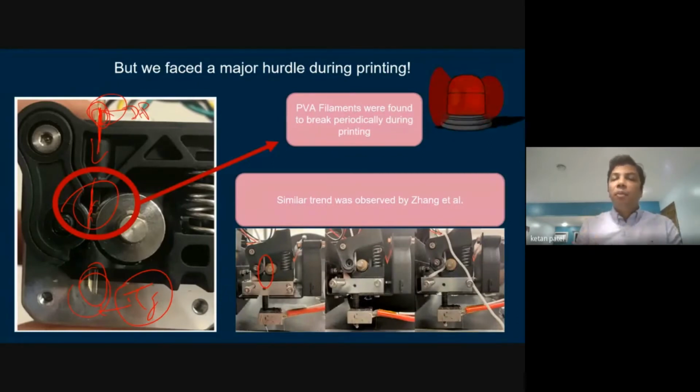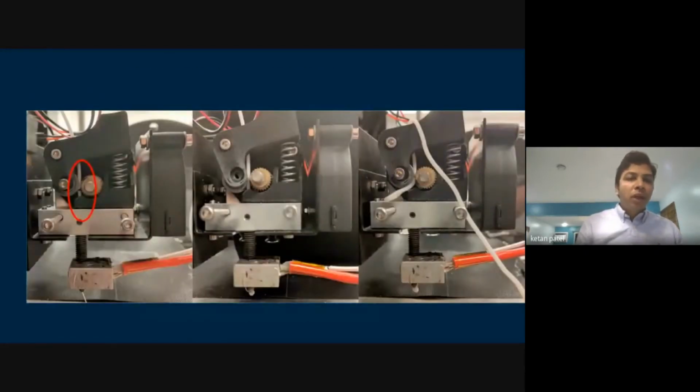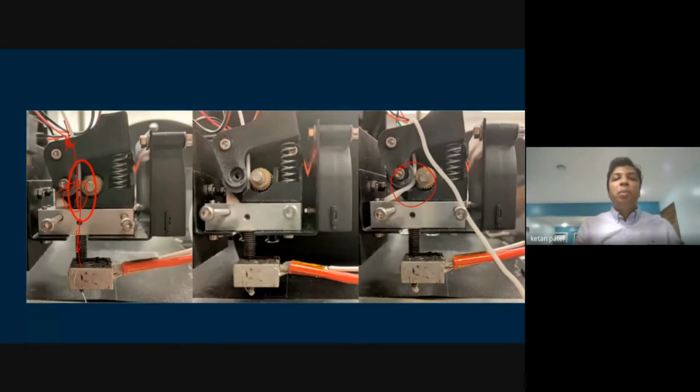And there are different papers and literature for that. There are some studies related to it. I'll just quickly go over it. So here, based on the kind of drug, if the filament is too loose or too brittle, it breaks in the printer itself, and you need some force to push this filament through the nozzle. And if it is too rubbery or too brittle, in both cases, it won't go through.